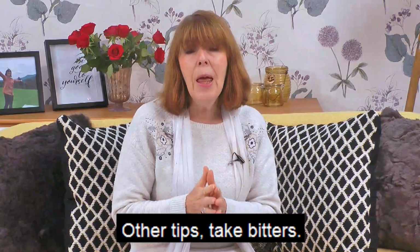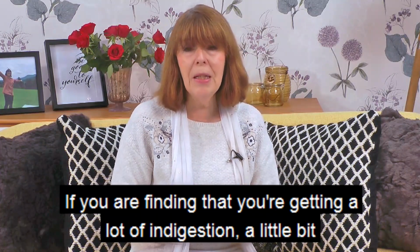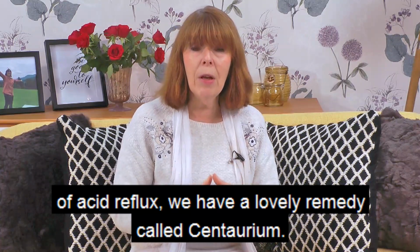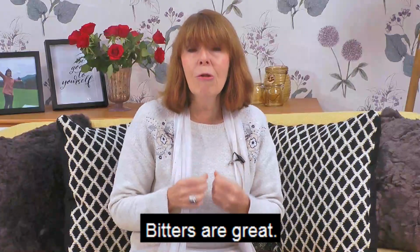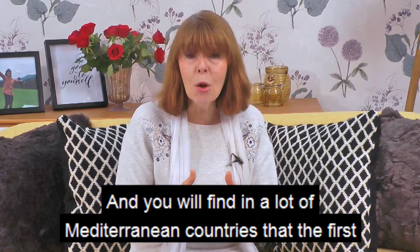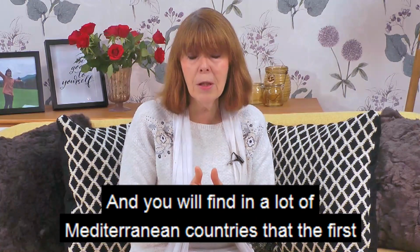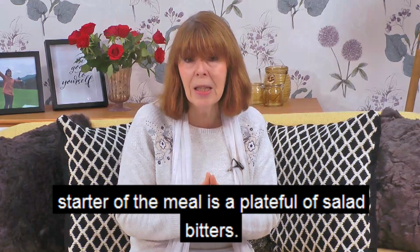Other tips: take bitters. If you are finding that you're getting a lot of indigestion, a little bit of acid reflux, we have a lovely remedy called Centurium. Bitters are great, and you will find in a lot of Mediterranean countries that the first starter of the meal is a plate full of salad bitters.